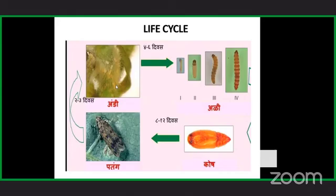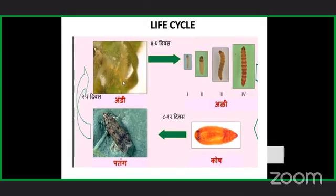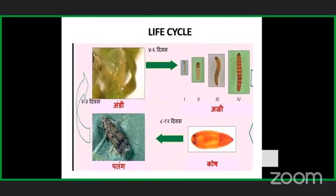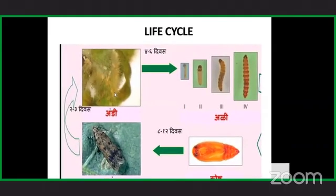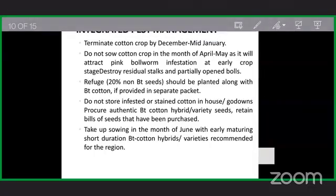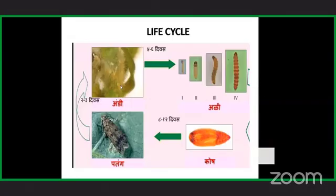So if we have to control the pink bollworm infestation, then we have to kill the pest in the egg stage only. Then there are 4 stages of larvae: first instar, second instar, third instar, and fourth instar. Then that larva goes under pupation, and then it becomes a moth in 8 to 12 days.